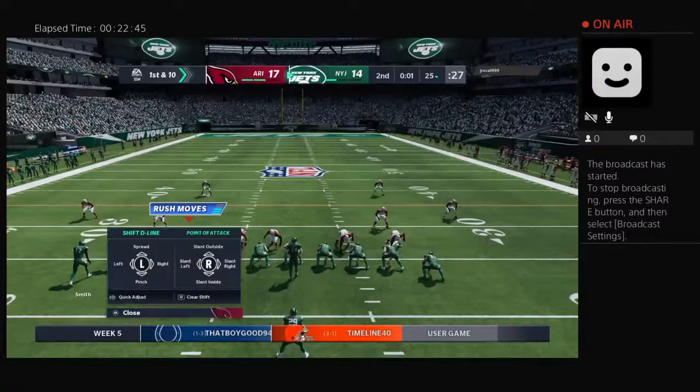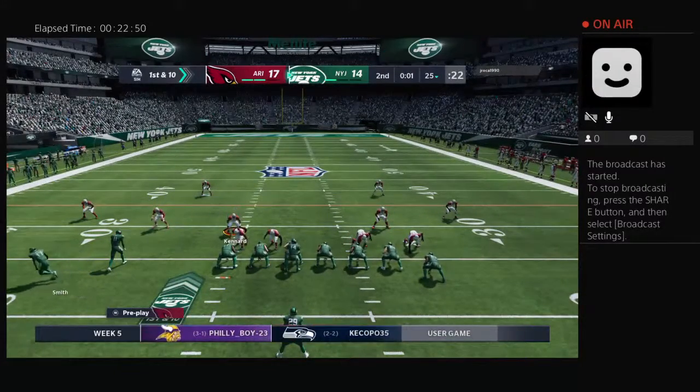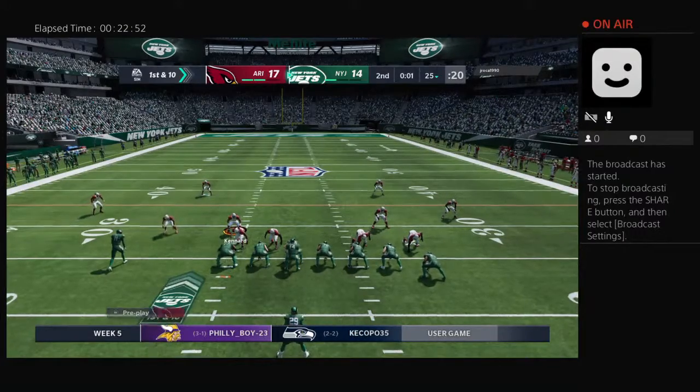The New York offense taking over for their next possession. Likely time for just one final play, and then it'll be off to the locker room to talk about how they can erase this deficit.